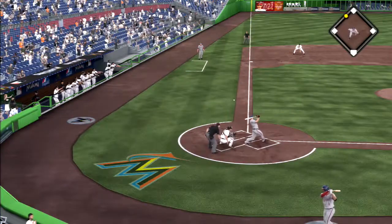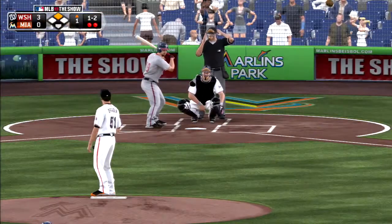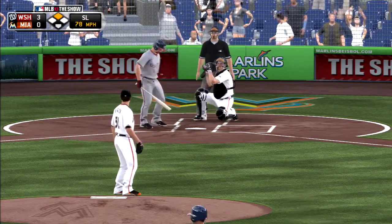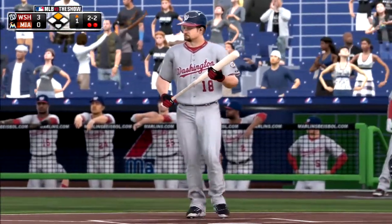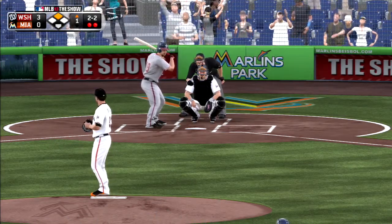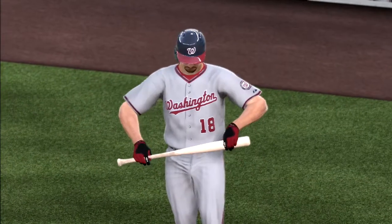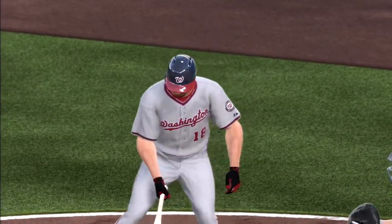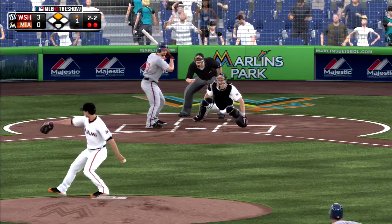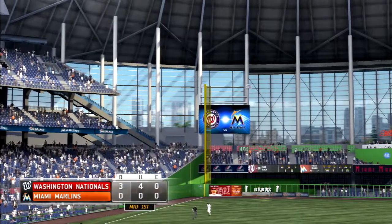A decent lead at second. Here's the pitch. I had him guessing that time as he's barely able to foul it away. The 1-2 offering looked like a slider that time, but it's 2-2. Fouled back. And he strikes him out here, so he's able to stop the bleeding a bit as the side is retired. So three runs on four hits, no errors, and a man left on.